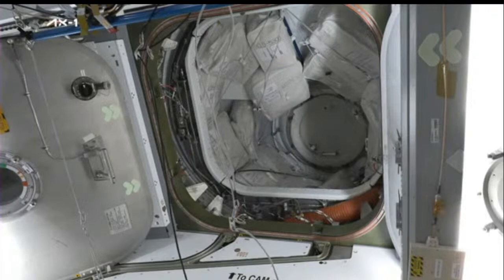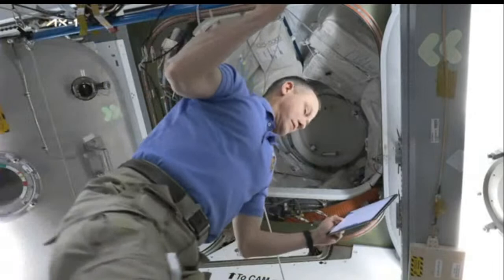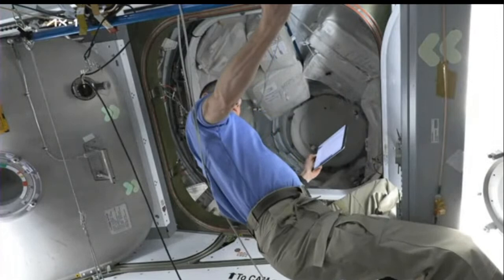Copy. Hatch open. Thanks, Tom. And so Marshburn just radioed down that the overhead hatch to the pressurized mating adapter is open. He's grabbed a tablet with his procedures on, and he's going to now start stepping through the vestibule pressurization.